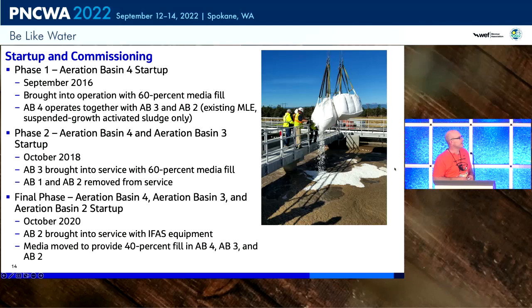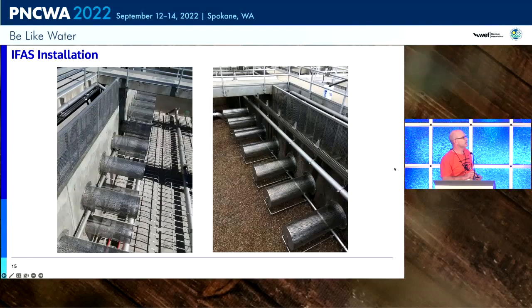But with that, we were going to have to take one and two out of service because of a channel that was going between both of them. So to retrofit two, we were going to have to lose the ability to operate one and two. So we'd be running all IFAS at that point, but only two basins. And then the final phase, completion of aeration basin two's retrofit, and then able to split that media evenly between all three IFAS zones and all three aeration basins, that 40%.